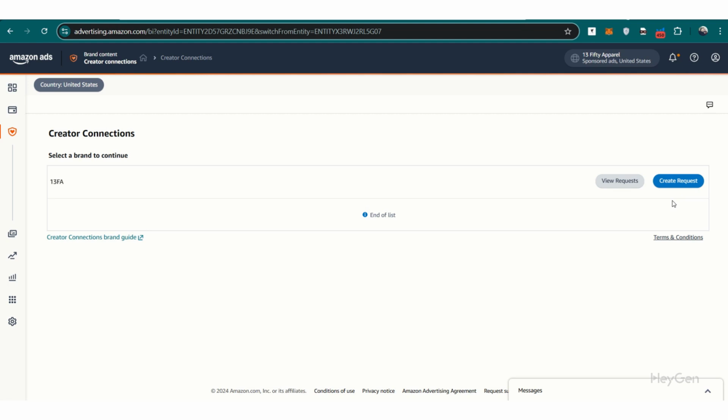By utilizing Amazon's Creator Connections, you can effectively enhance your product's visibility across major platforms. Focus on authentic collaboration with influencers to drive results. With the right approach, you'll see your product featured prominently, leading to increased visibility and sales.